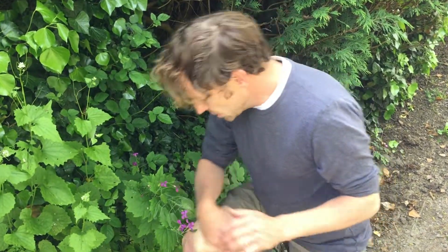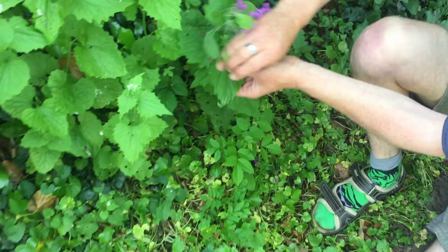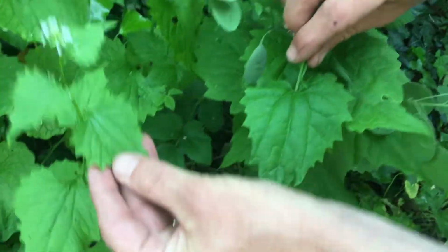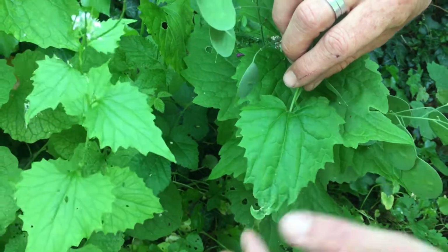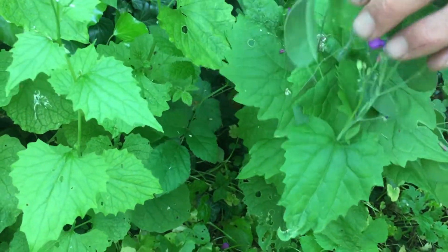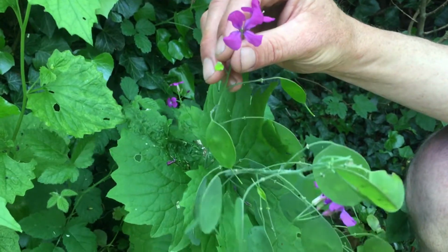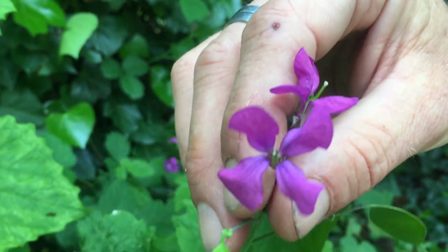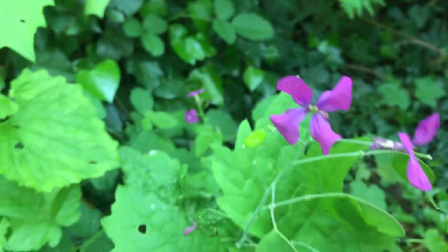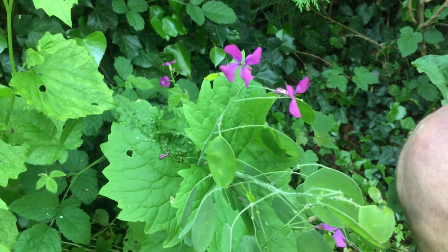Now, beside it, we've got another plant that looks very similar. See these leaves? Almost identical. So before it flowers, this plant and this plant are quite difficult to tell the difference between. But then when they flower, you see you've got these lovely pinky flowers. Again, cruciform. It's another mustard in the wider brassica family. This is Honesty, or moonwort, or Lunaria annua.